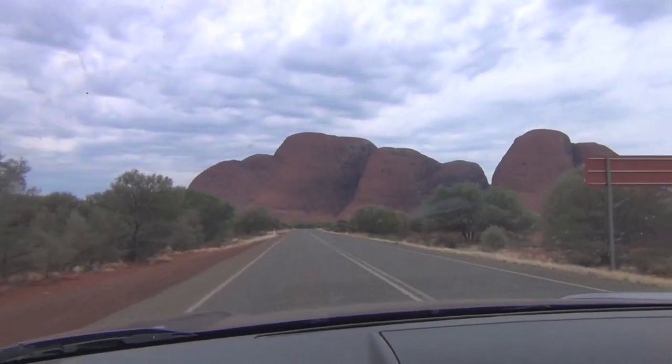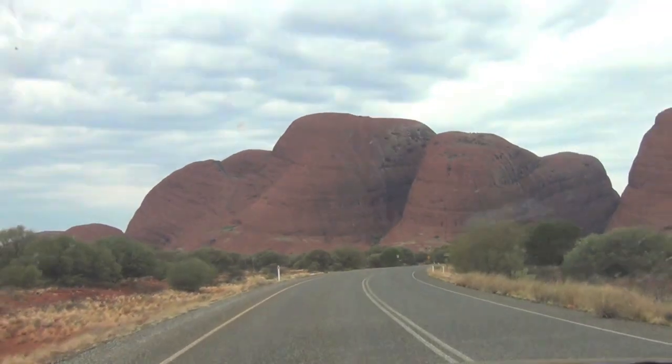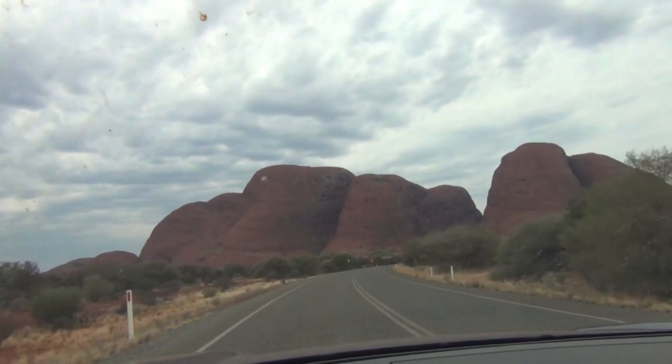So this is the Olgas, Kata Tjuta. And they're pretty spectacular, jutting out of the desert, just out of nowhere.